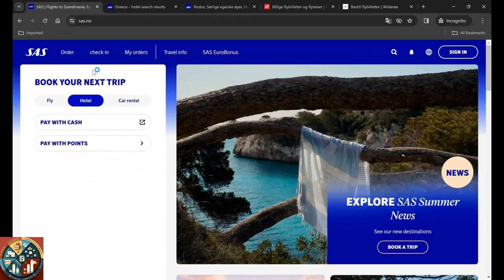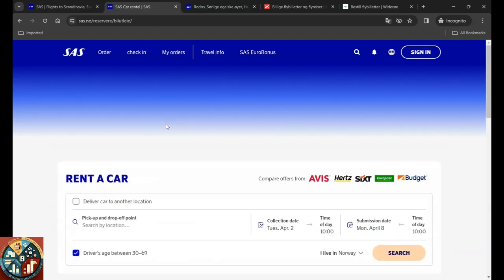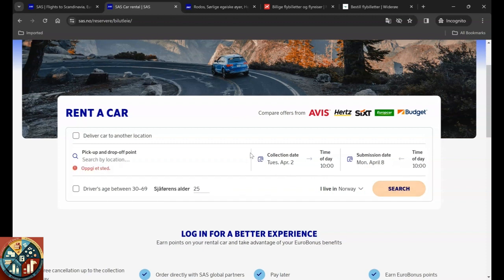And what was the other one? The other one was renting a car. So when you're reaching your destination and you want to rent a car, what happens? So you can rent a car. You can pick up and drop, search the pickup point and drop point. Driver's age needs to be, okay, you can maybe uncheck this and you can set the age there, and you live in Norway, yes. And you can ask them to deliver it to another one. And yeah, we can see this one and how it looks.